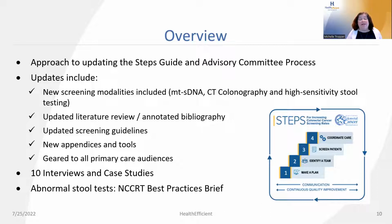And finally, there's also an abnormal stool test best practices brief that we compiled for the Roundtable that focuses specifically on efforts to follow up on abnormal stool tests to complete the screening process. Next slide, please.